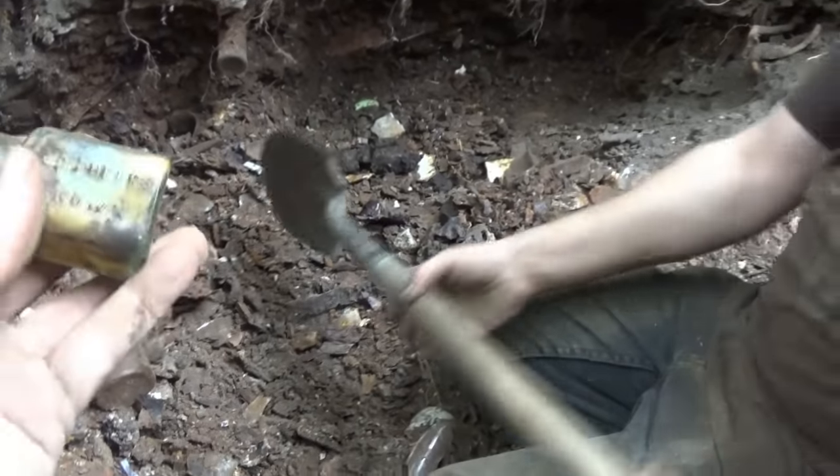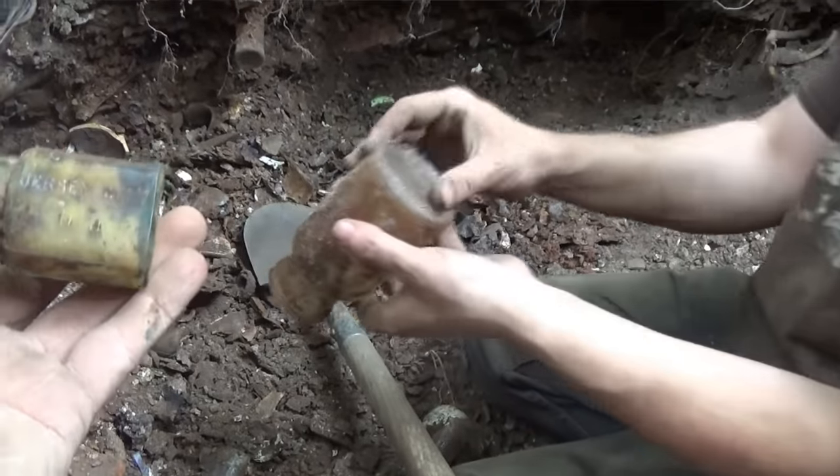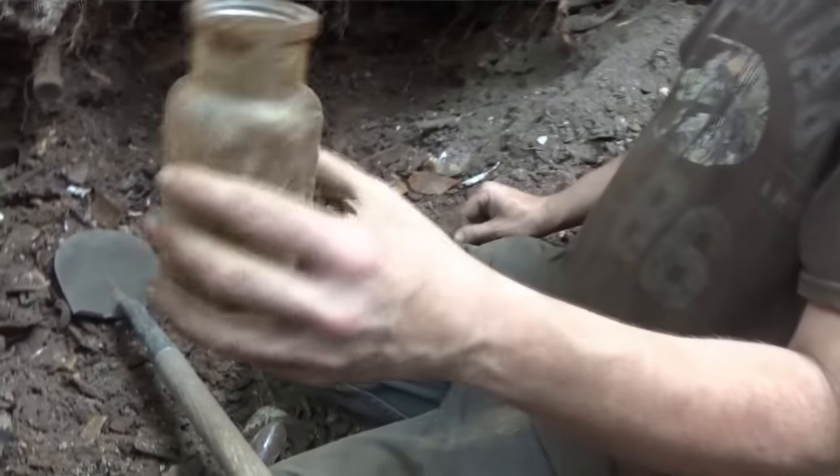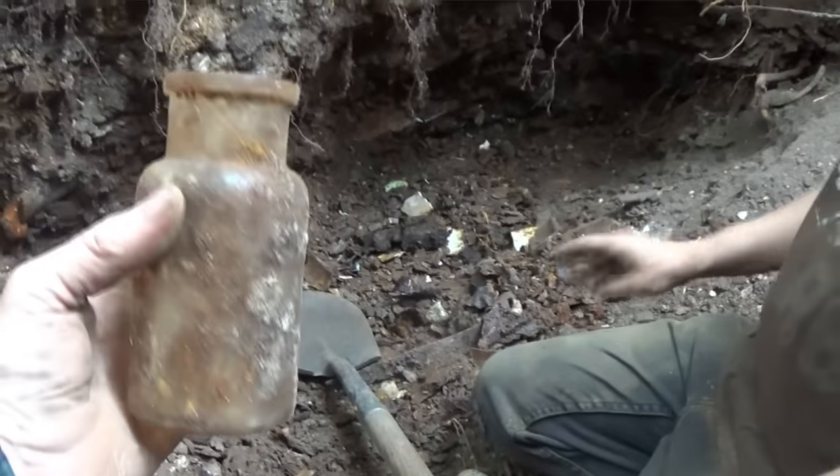Shelly just pulled out what could be a Heinz. Oh. Yeah, Dr. Old Phelps Brown, Jersey City. Nothing on it, but that's nothing. Just good condition. Yeah. Food bottle. Sure is. This is wire.